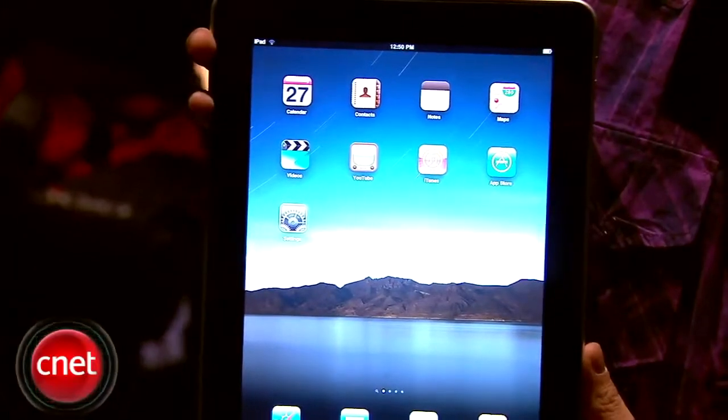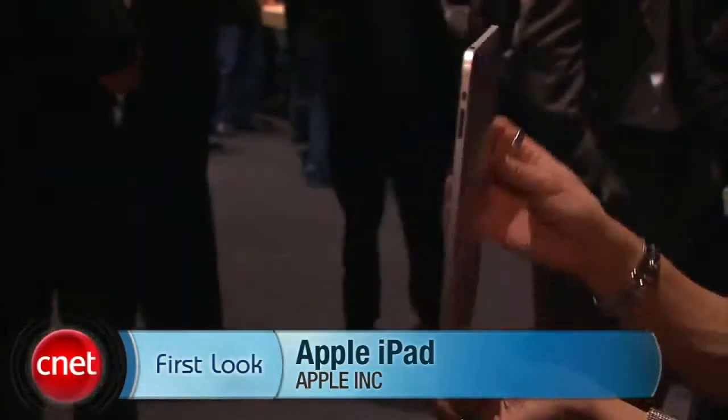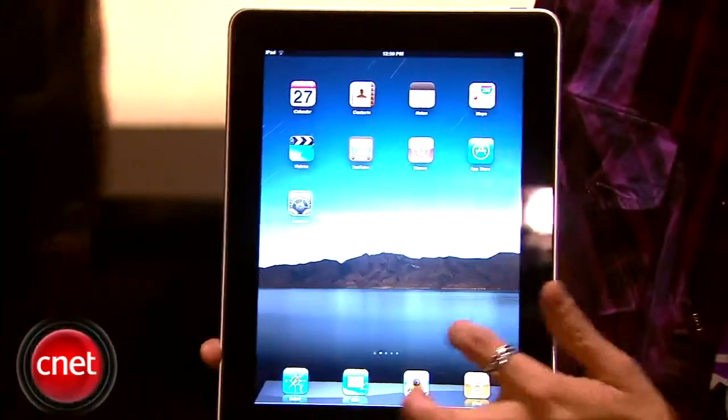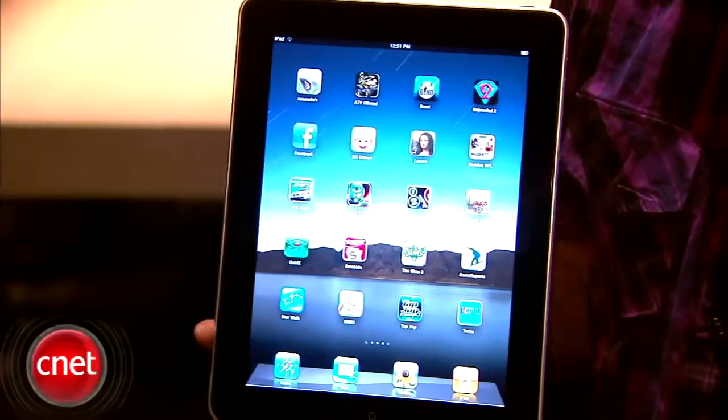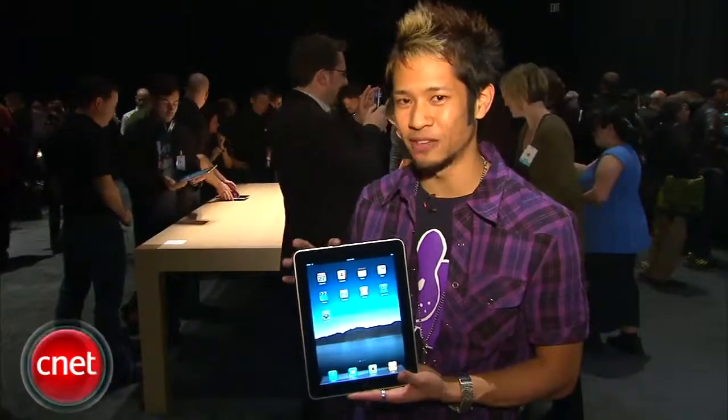Brian Tong here with Cnet.com, and yes, in my hand, this is the iPad. And I've got to tell you that it does feel pretty sturdy. It has a nice weight to it. It's 1.5 pounds, and it's half an inch thick. And when you look at it, you might think, well, it looks like a really big iPod Touch, and it does have a lot of features very similar, but what they've done is actually rebuilt a lot of the core apps specifically for this device.